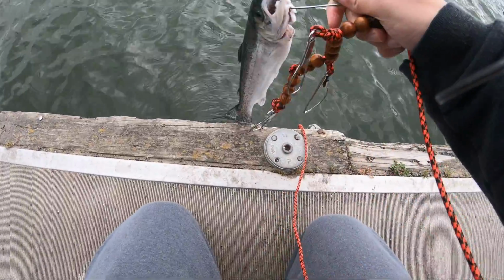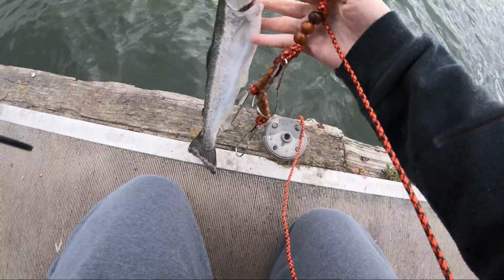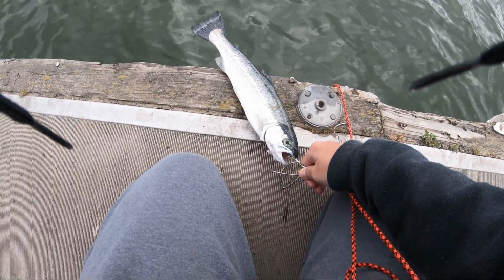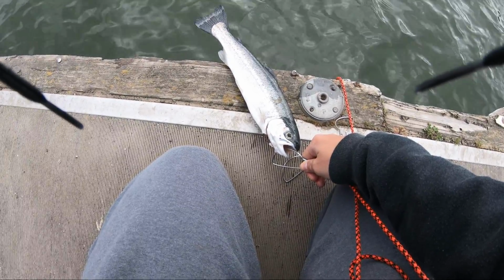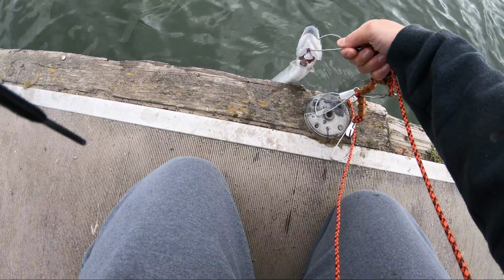And this trout right here, haven't measured it up yet. Looks maybe like a 12-inch trout, but looks more like a steelhead. Don't see the rainbow lines on it. Bled it out already from what it looks like. So yeah, we got one in the bag.